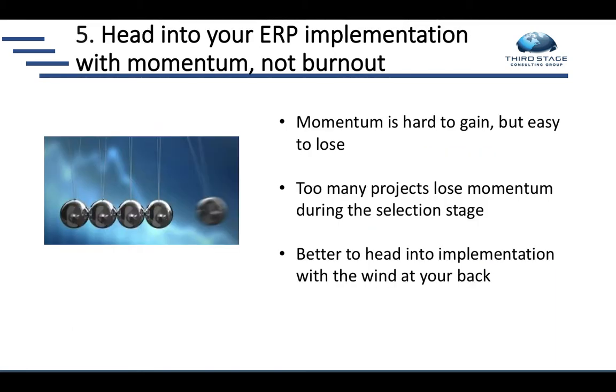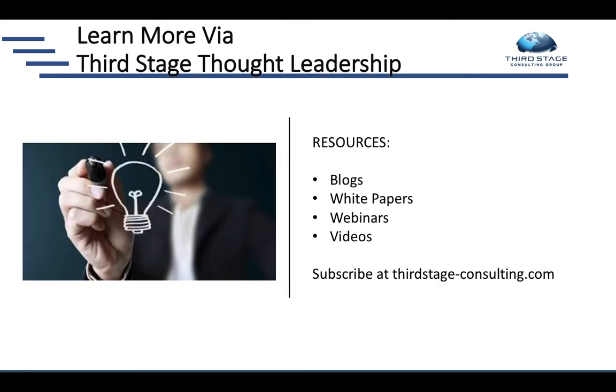And then finally, the fifth thing to keep in mind is to head into your implementation with momentum, not burnout. Momentum is very hard to gain, but easy to lose. Too many projects lose momentum during the selection stage because they spent too long on defining business requirements. They got confused in the process. People grew tired of the process even before the implementation began. So it's better to head into implementation with the wind at your back with a lot of momentum, and one of the ways to do that is to streamline your software selection process and arrive at an intelligent, educated decision, but doing so quickly.